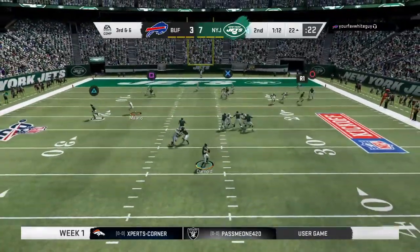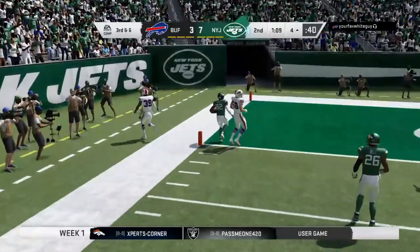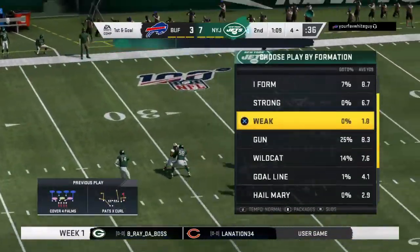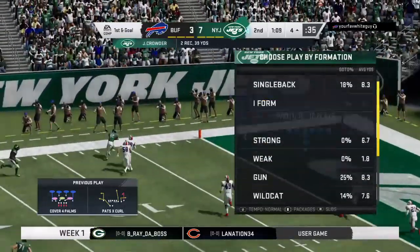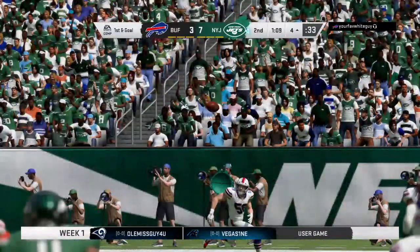Throwing here on 3rd down, Darnold. He finds his target. It's Crowder. And he's down inside the 5 at the 4 before he's out of bounds. They're able to convert on 3rd down, and that sets up a 1st and goal.